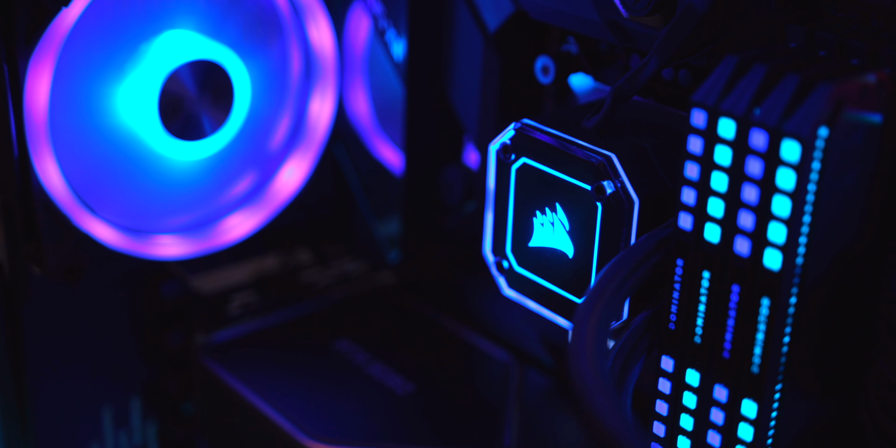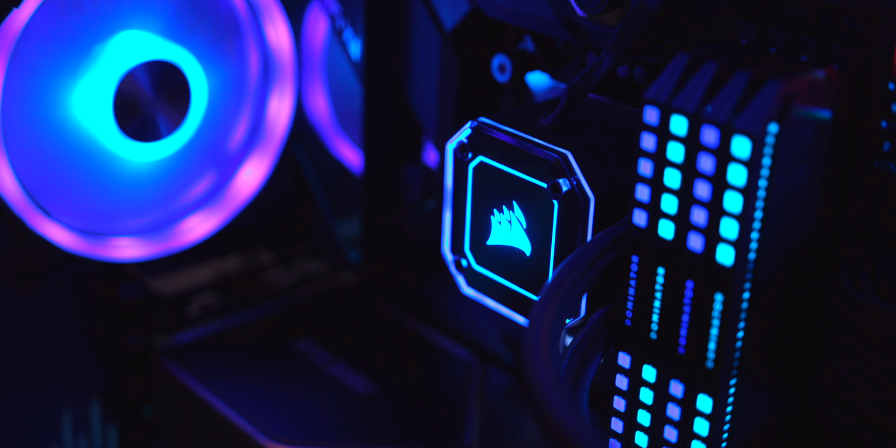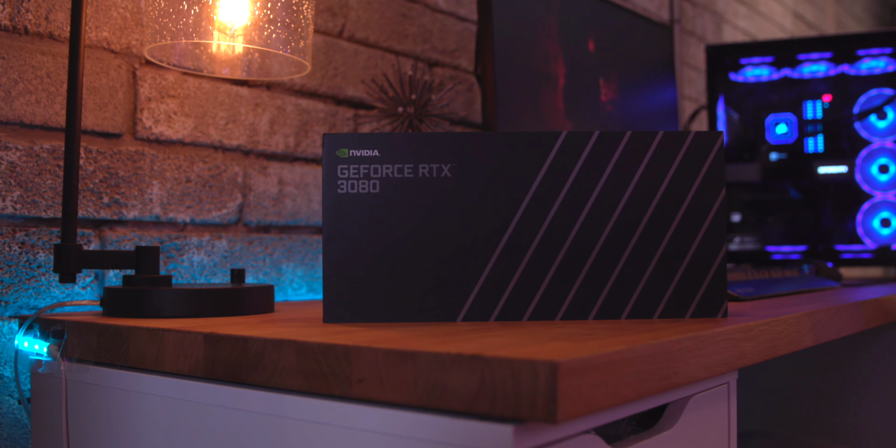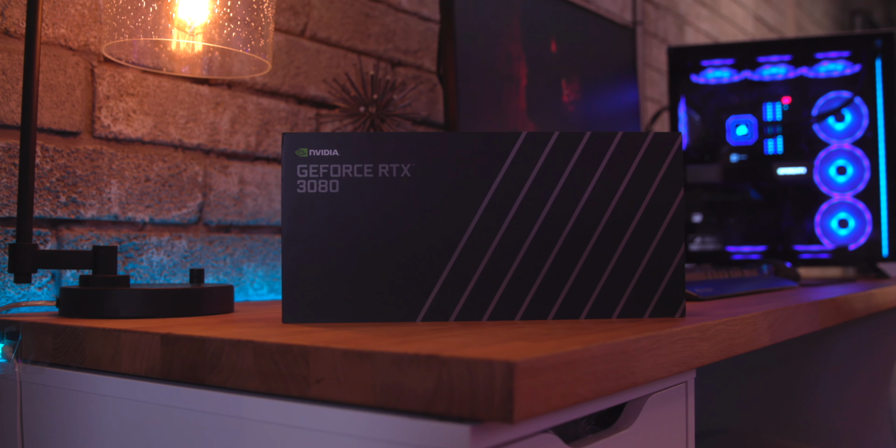Overall, the build is super clean. All the RGB lighting here really adds to it, and I love this case design. It's sleek, it has plenty of room for everything inside, and leaves expansion capabilities for water cooling down the road.